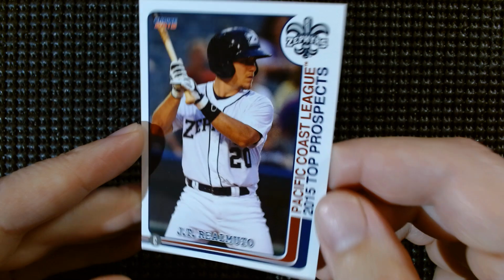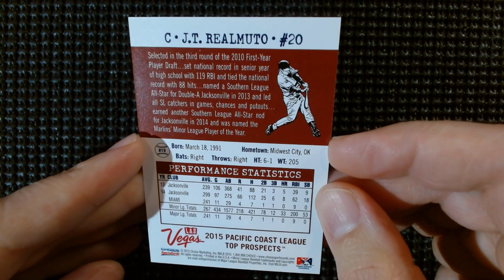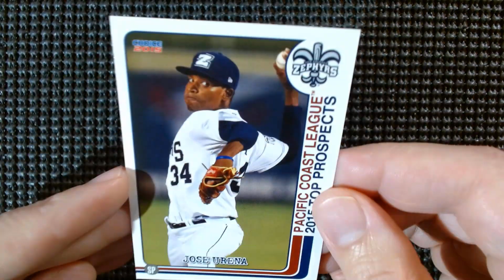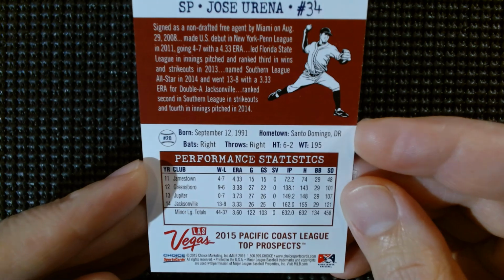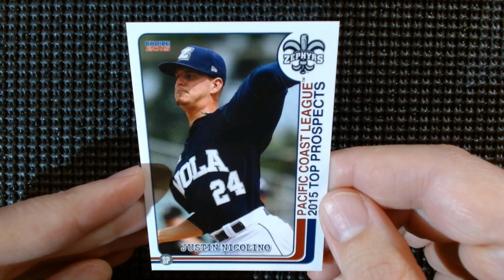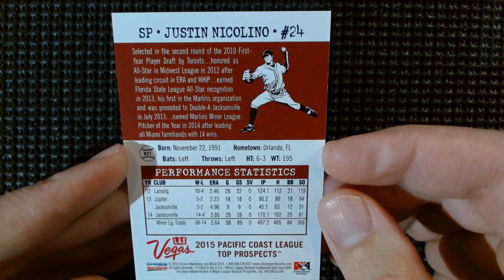Yeah, I wonder how hot it is to go see a game in New Orleans. Ooh, doggy. Midwest City, Oklahoma. Nail right on the head. Jose Urena, New Orleans. From Dominican Republic again there. San Domingo. Justin Nicolino, New Orleans, with the NOLA shirt.